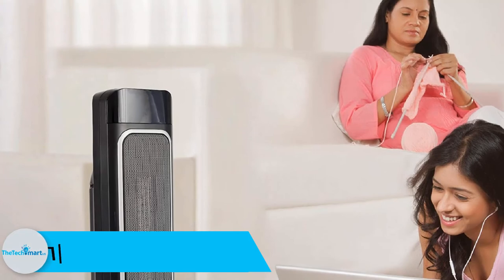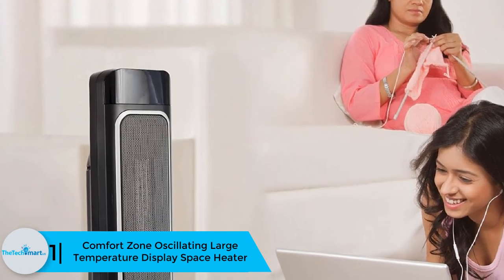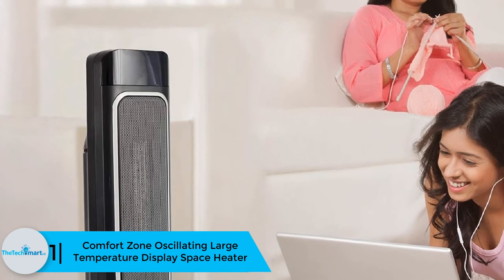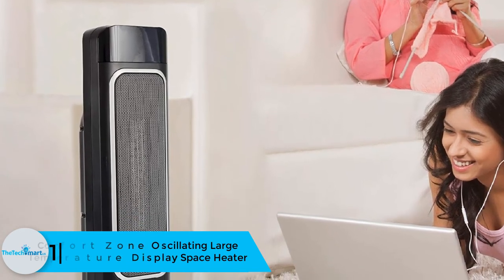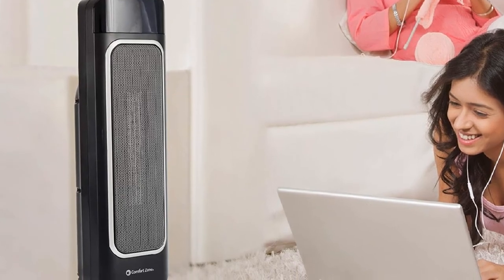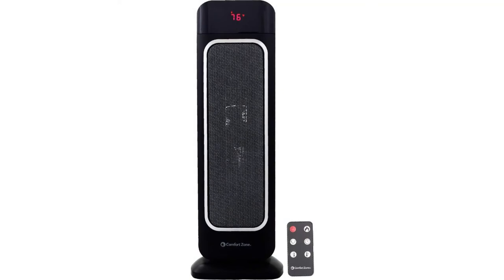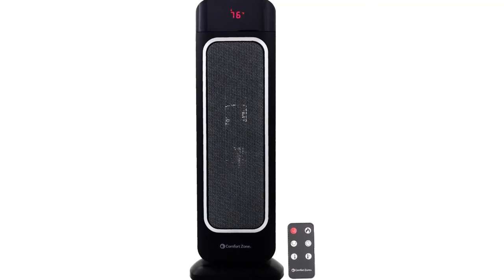And finally at number 1, we have the Comfort Zone Oscillating Large Temperature Display Space Heater. The Comfort Zone tower heater comes with a remote control unit for simple operation. With its forced fan circulation, it allows the heat to rotate from side to side and will evenly and quickly warm your entire room while maintaining your desired temperatures.